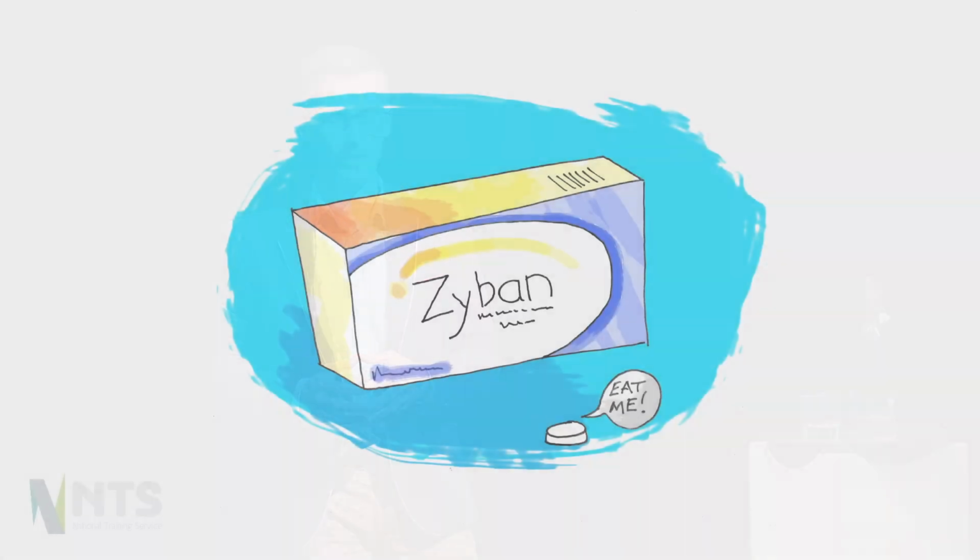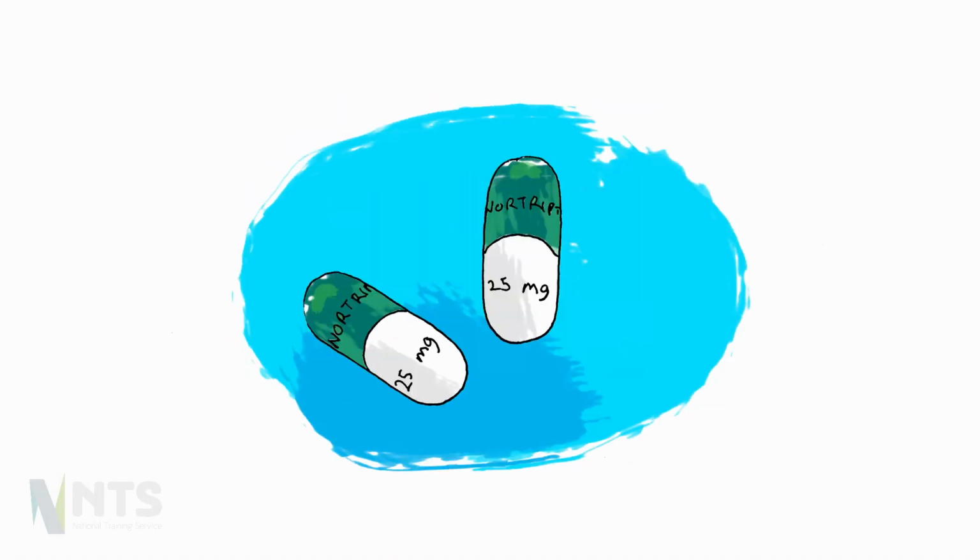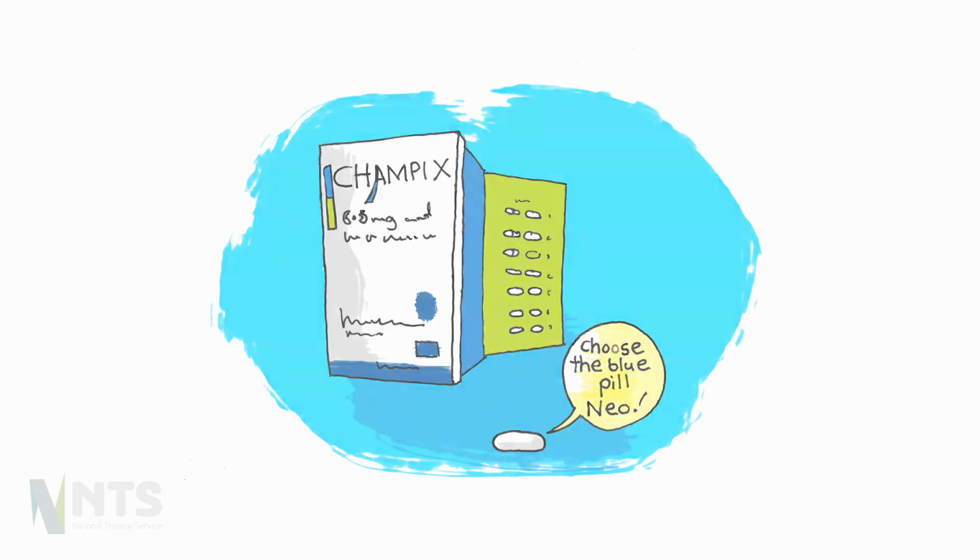There are 3 prescription medicines you need to be familiar with. These are bupropion, nortriptyline, and varenicline. Now obviously, because these are prescribed, your client is going to need to get these from their GP. However, you have a key role to play in giving your clients good, sensible advice about these medicines, including how they work, how to take it, and what some of the common side effects are.